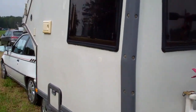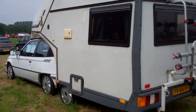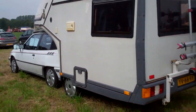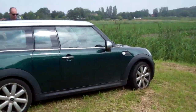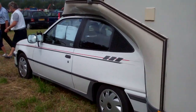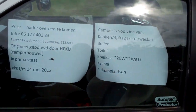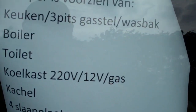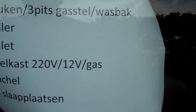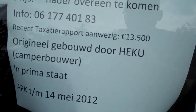HEKU car camp. That's a special one. Well, let's look at some details. Oh, it's for sale. Kitchen, stove, sink, boiler, toilet, fridge, 220 volts, 12 volts, and natural gas, heater. Four can sleep, original built by HEKU.